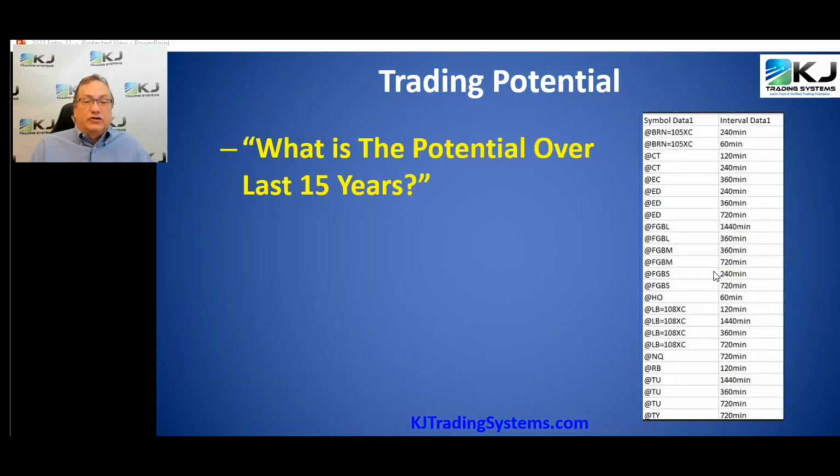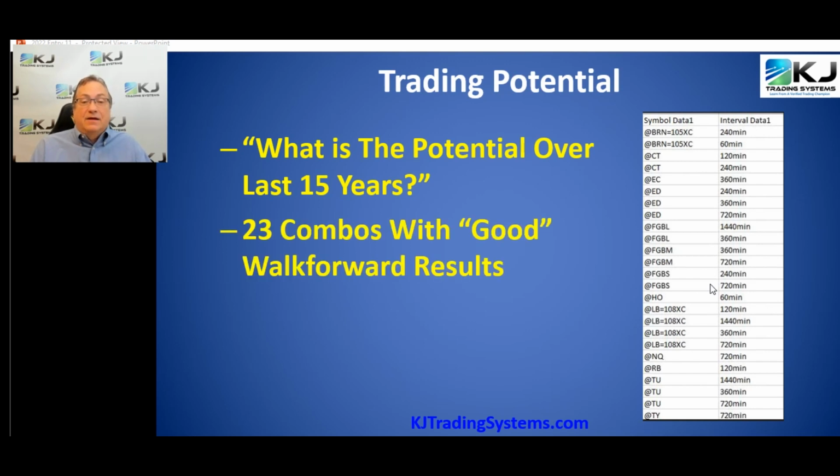The other thing I like to look at is trading potential. I like to say, hey, what's the potential over the last 15 years, which is what I normally test. For this particular system, there's 23 different combinations that had what I would call good walk-forward testing results. And you can see a lot of them are interest rates. There's the Eurodollar, the FGBL, the FGBM, the FGBS, and then there's TU and TY, and then there's some other markets kind of scattered in there. But there's definitely potential for this system in quite a few different markets and bar sizes.